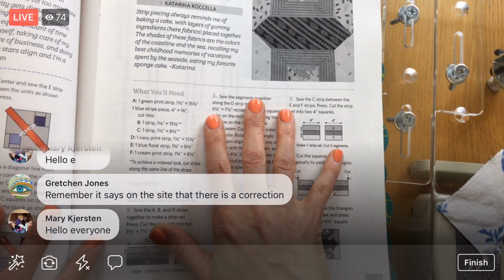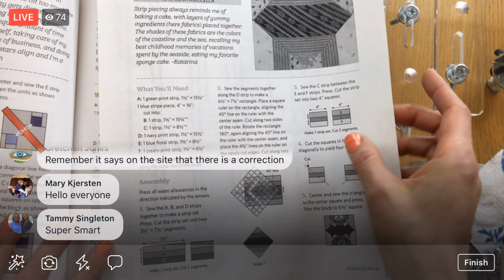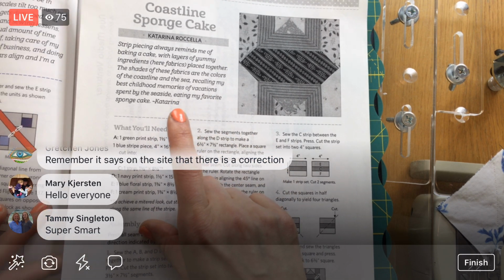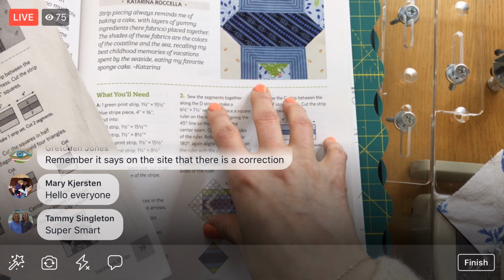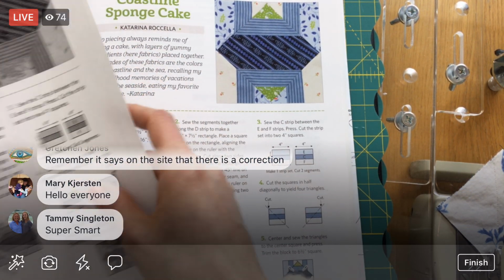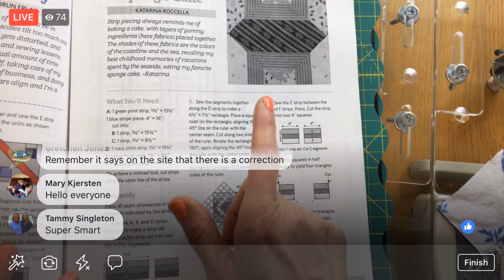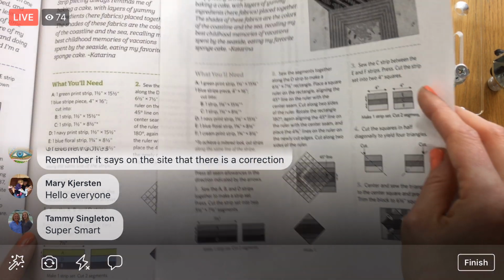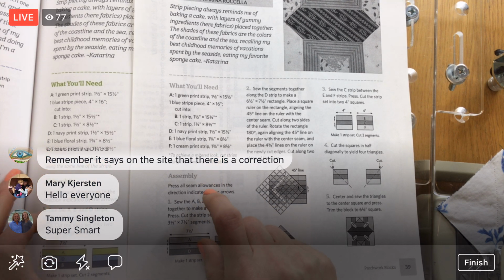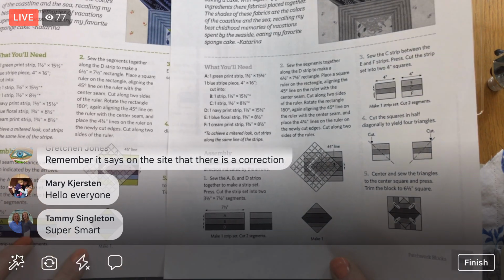So there is a correction for this. And I don't know what the correction is, but this is the correction sheet. It's on the splendidsampler.com right now. So in the introduction to the new designers, there is a link to this updated page. So make sure to go there and get the updated bit. I do not know what has been updated on here, if it's a measurement or what. I'm just going to do a quick glance and see if I can pick it out.